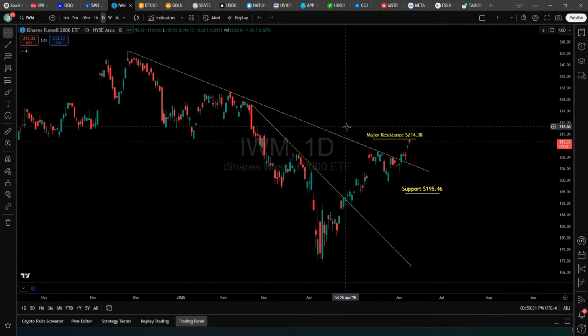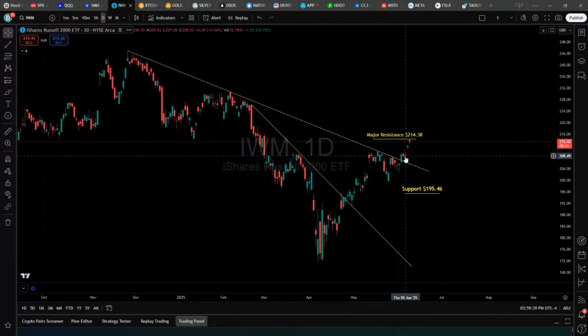Into the IWM. IWM also another fantastic push higher. Last time we had a show, it was Thursday. So you can see here on Friday, we closed above this breakout area on IWM. That now makes this a confirming move above this declining trend line. Now, that doesn't really mean we're going to go to all-time highs. What it does, though, is it changes this trend line into major support. So right now, today, we did tag resistance right up here at 214.38.